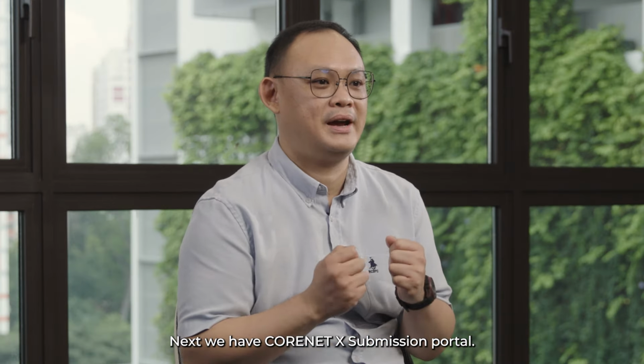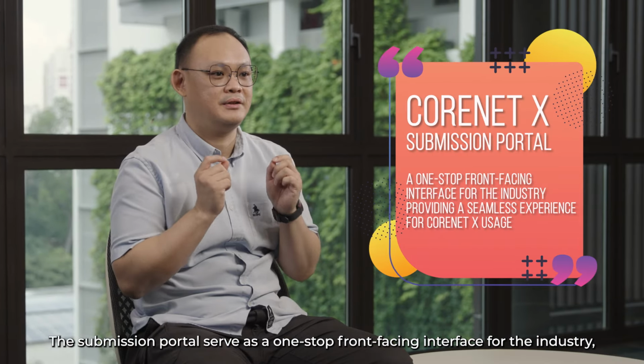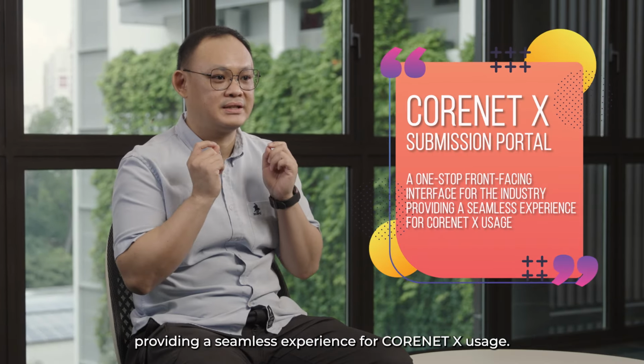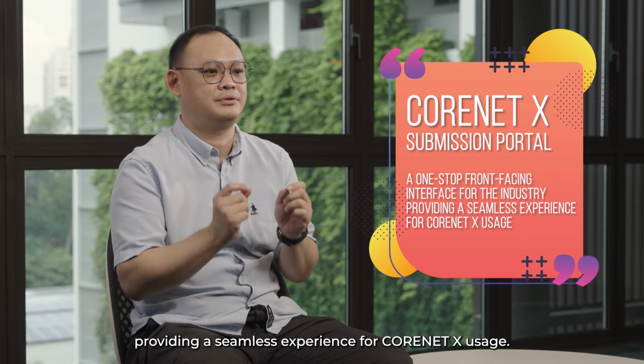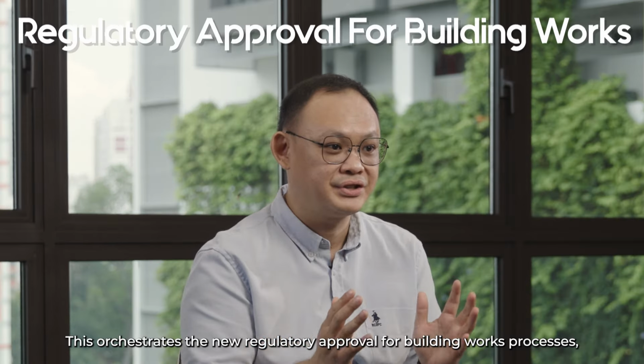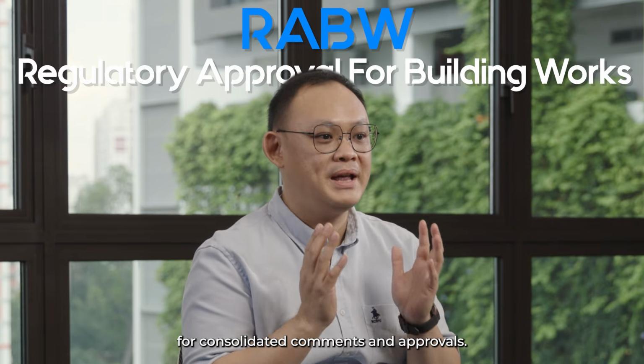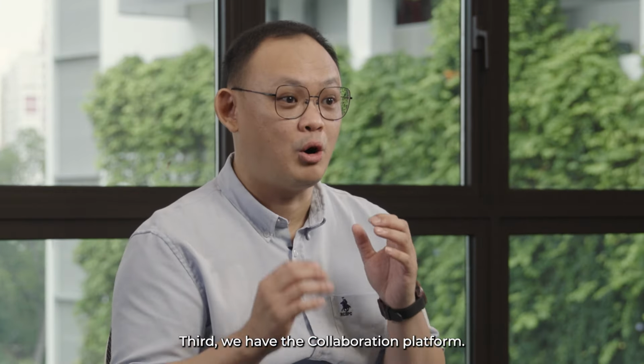Next, we have CORENET X Submission Portal. The submission portal serves as a one-stop front-facing interface for the industry, providing a seamless experience for the CORENET X usage. It orchestrates the new regulatory approval for building works processes, enabling a single submission to the agencies for consolidated comments and approvals.